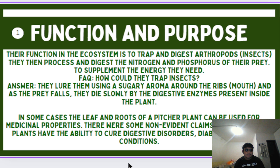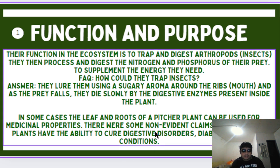Well, in some cases, hindi pa ito masyadong developed or hindi pa siya evident. May mga medicinal properties daw itong plant na to, especially the leaf and the roots. So, hindi pa siya evident as I found. It was non-evident claims that the pitcher plants have the ability to cure or somewhat prevent these types of disease like digestive disorders, diabetes, and other conditions.